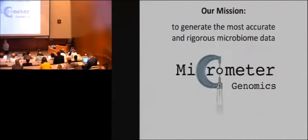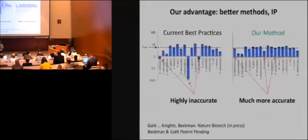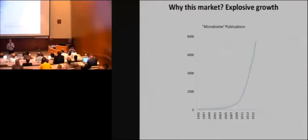At Micrometer Genomics, we generate the most accurate and rigorous microbiome data. We have a new method that solves the dropout problem, and that's coming out in Nature Biotech soon, which is the top biotech journal in the world. Then we also have IP that allows us to quantify and correct for the residual errors. Why this market? This market is literally growing like this.